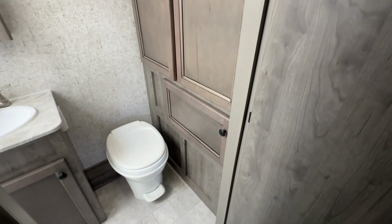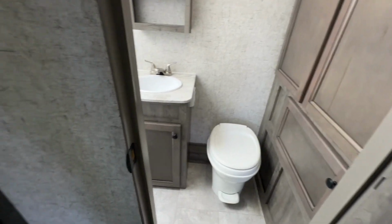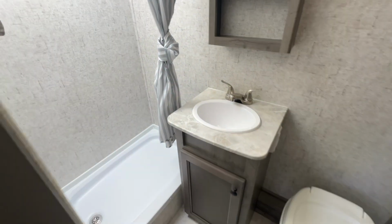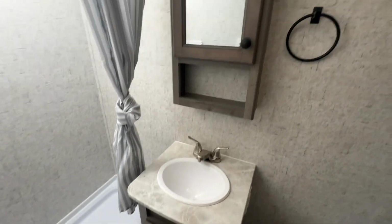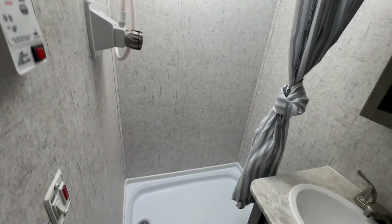Great linen chest here to the right as you come in. Towel ring's already set up for you, foot flush toilet. Good size sink with some storage underneath. Nice medicine cabinet. And shower with a skylight.